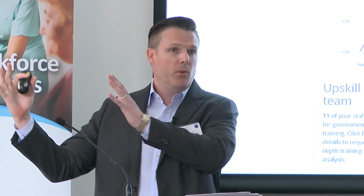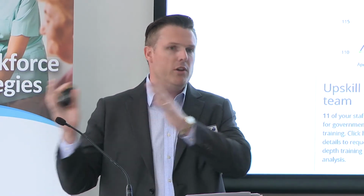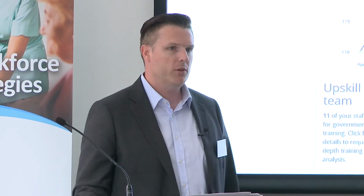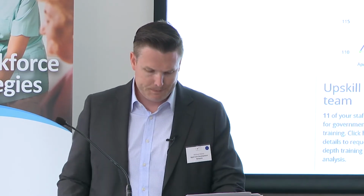It also automates the process of setting a new worker up in your system, because with the passport that I showed you earlier, when they accept an offer of employment, you can actually import their entire passport into the HRIS, which will then set them up in payroll, which will then set them up in rostering. So you're getting rid of a lot of double entry of data.